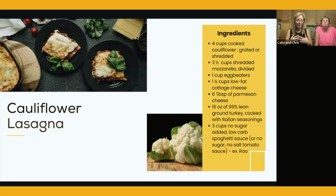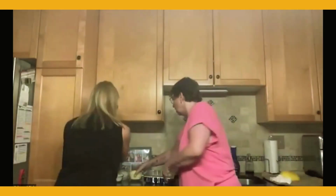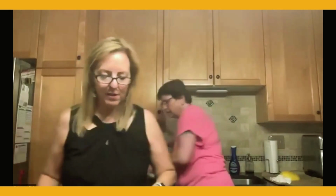When someone told me cauliflower lasagna, I was like, I'm not trying it. I really did. And then someone had made it and it smelled so good that I tasted it. And now it's all I make. So we're going to go ahead and get started with that. And you will have all of the recipes. We're going to be sending them to you.